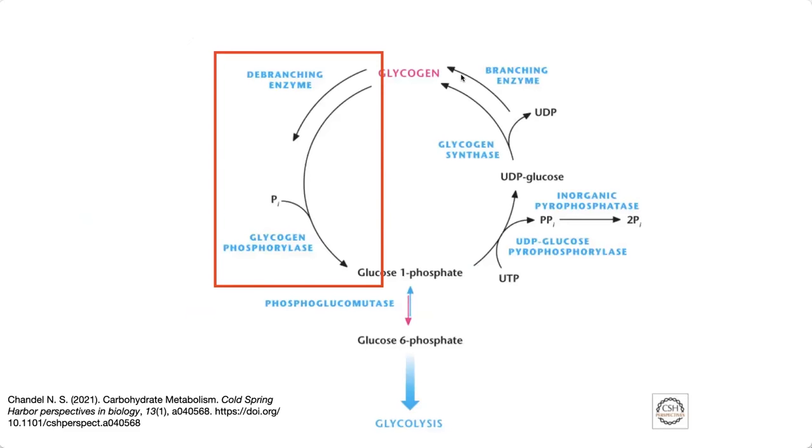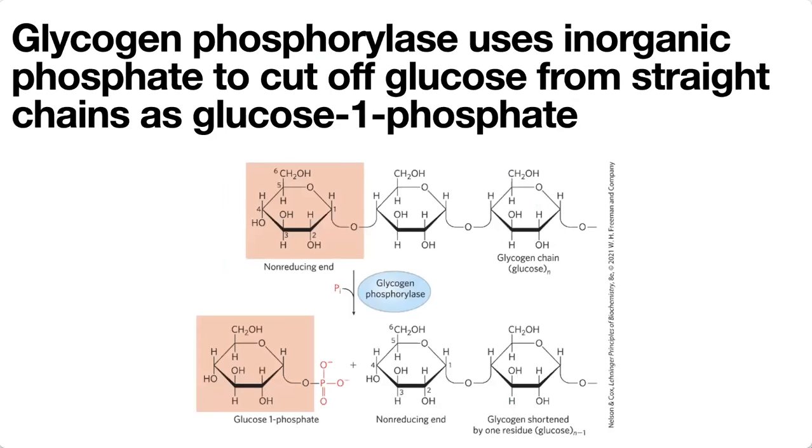Now we've got our glycogen, all's going good, but now we want to break some down. What might signal that we want to break some down? All right, something like glucagon. If we need to release more glucose to raise our blood sugar levels, we're going to want to break down glycogen. We're going to want to do glycogenolysis. So we're going to need the debranching enzyme to remove those branches and glycogen phosphorylase to break things off.